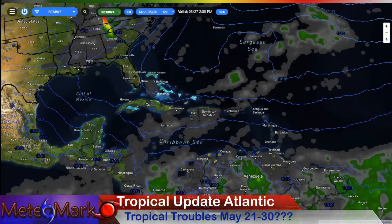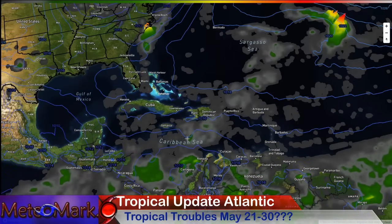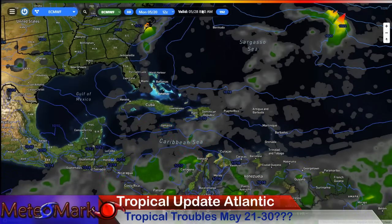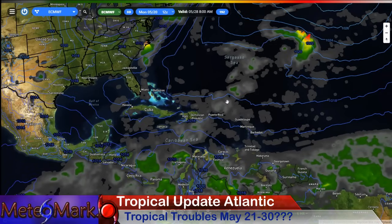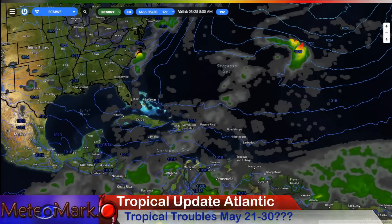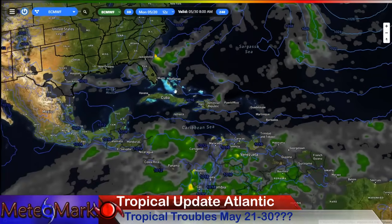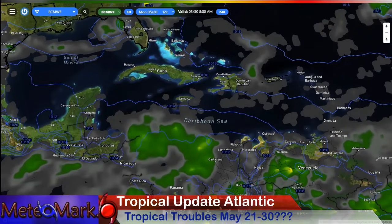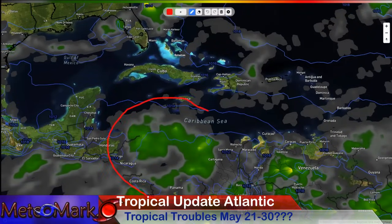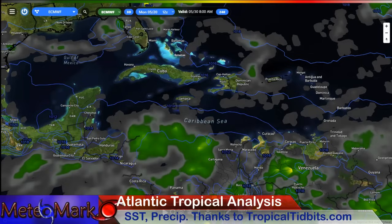And if we look at the rest of the European run here, here it is. We get more activity here into the southern Caribbean as we head towards the 28th. It looks like there is going to be some increased moisture. There's that system still hanging out here. So it's something that's not going to go away anytime soon. And then as we continue in time, here it is towards the 30th. That system I was showing you on the GFS is a little bit further to the south here on the European model. Nevertheless, it's showing up on both models.